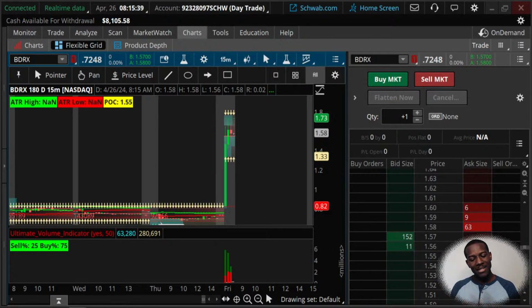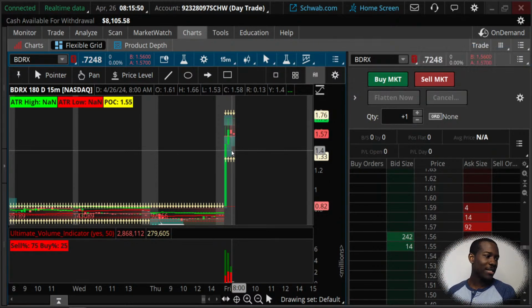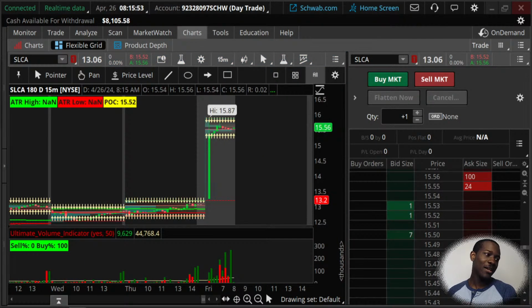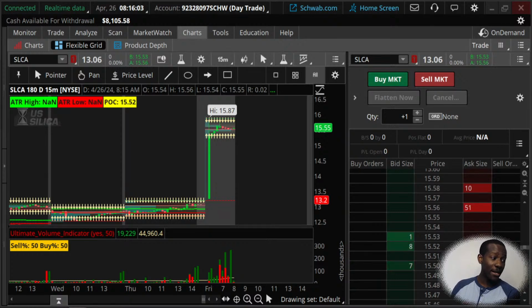Me and Reliable, we were looking at that one. Now, I wasn't looking to trade it on the day that it went down to 27, but sometimes you miss opportunities, and it's like, okay, we'll let you live. It's whatever. I really was not expecting a $16 rip out of that though. Crazy. But I mean, you really can't expect anything. All you can do is manage your risk, and whatever happens, happens.